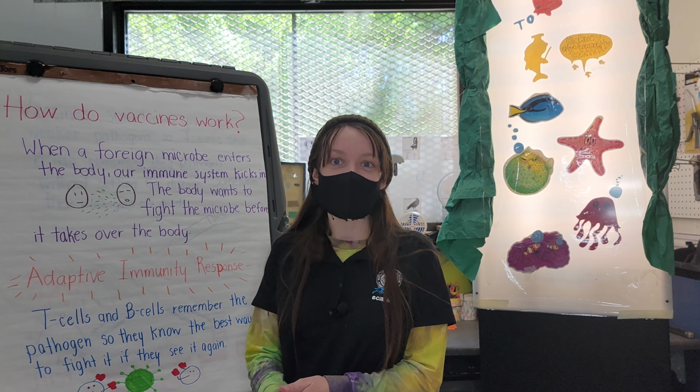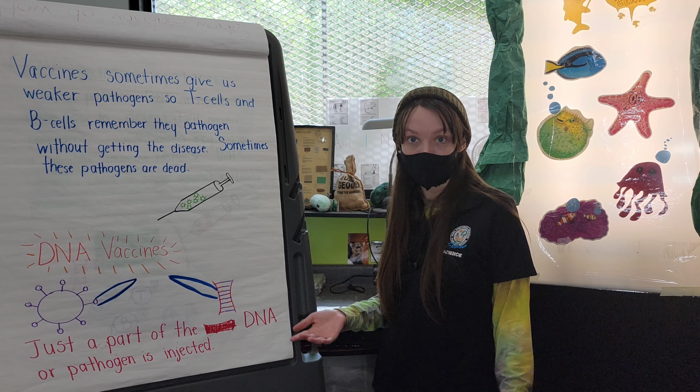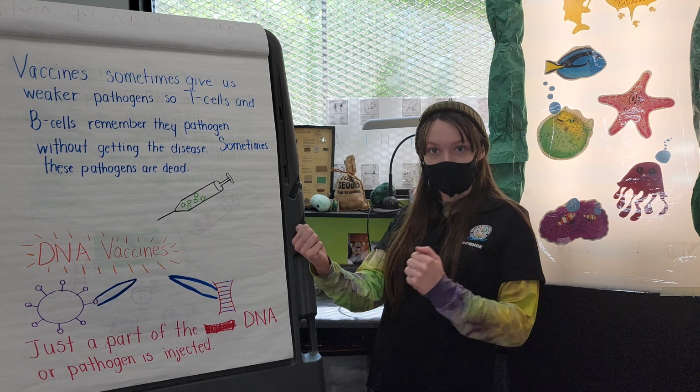So what vaccines do is sometimes they give us weaker germs, or dead germs. They put weaker germs or dead germs into our body so that those memory T and B cells don't have a problem at all fighting them off, because they're too weak to replicate and take over our body, or they're dead, and so they can't do that anyway. And so they're not dangerous or harmful to us, but our memory T cells and B cells will remember them in case we ever get one that is active and alive. They can remember how to take it down because they've seen it before.